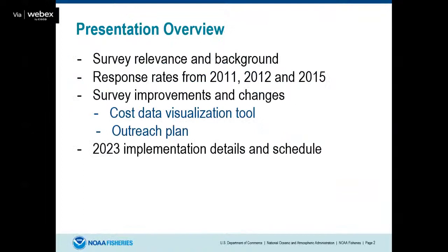Objective 7 states to promote the collection of relevant social and economic data and on-the-water observations. And Objective 11 is to ensure that management decisions consider social, economic, and community impacts and opportunities. So this is extremely relevant to the Greater Atlantic Region Commercial Fishing Business Cost Survey.